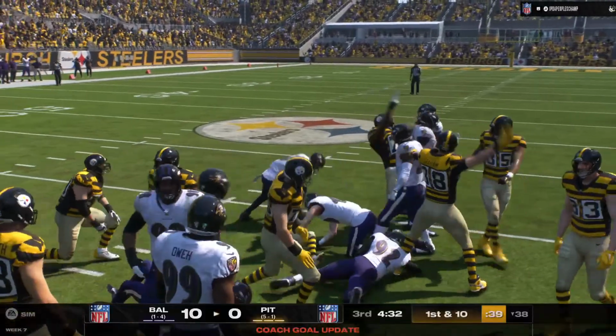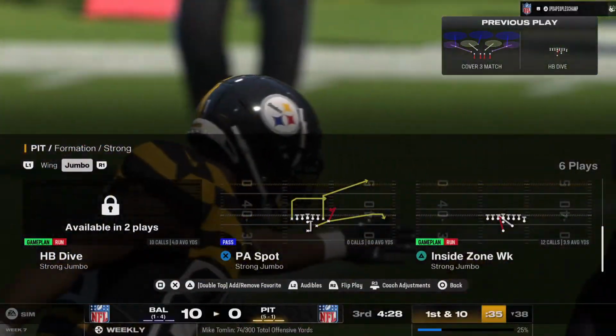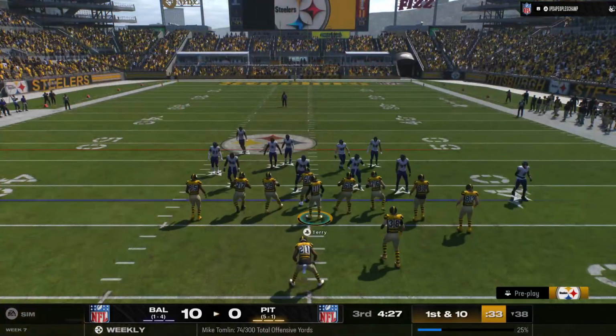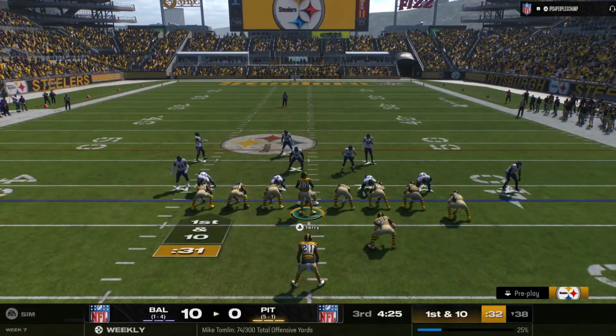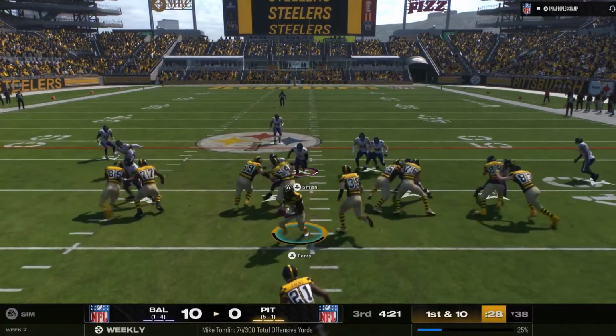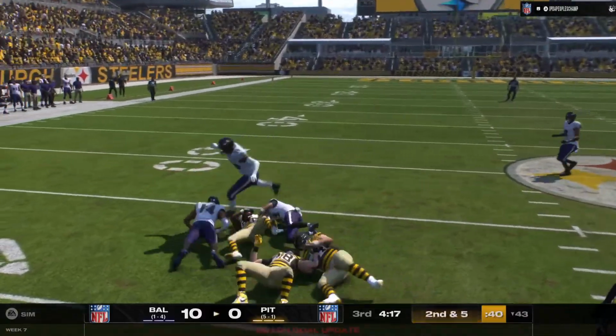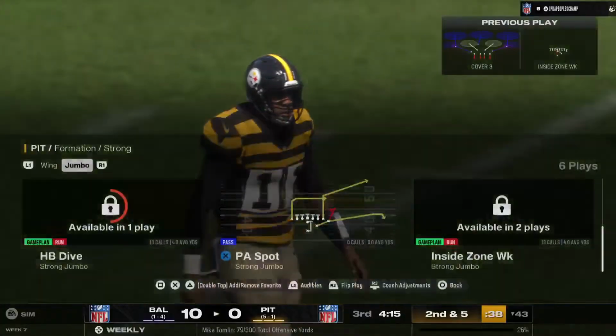And he'll get past the marker. So he's got a first down on that gain of 5. First and 10 at the 38-yard line. Go! They'll stay on the ground. And he'll get about 5.